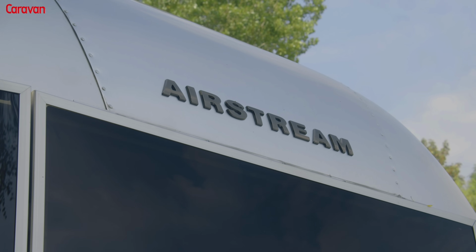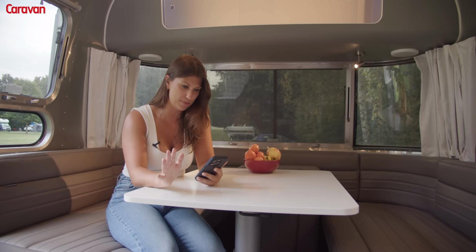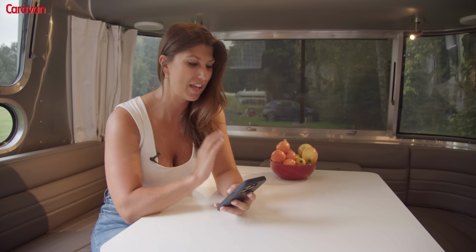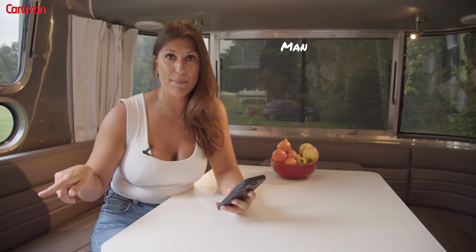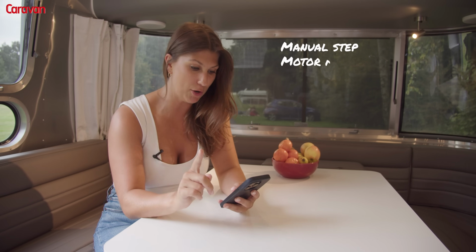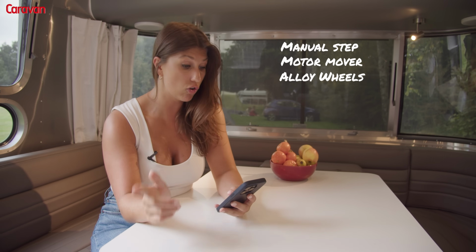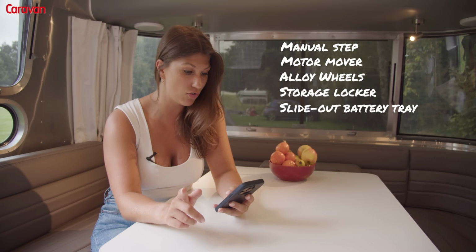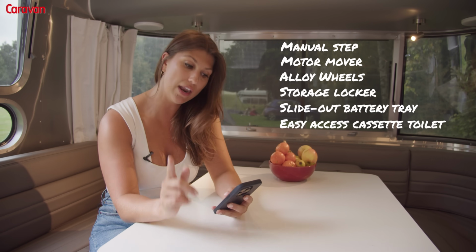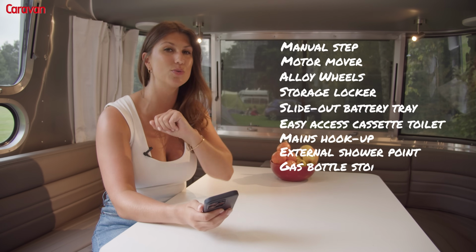Okay, so let's get into it. I've just sat down and I've downloaded some up-to-date information on this beautiful Airstream. So let's take a look at what we've got outside. For starters, we've got the manual step-in, which I think is great because no one wants that breaking. We have the super handy motor movers, the shiny alloy wheels, which we all appreciate, a storage locker, slide out tray for batteries, easy access cassette toilet, nice and clean and simple, and of course the usual mains hookup and external shower point, and gas bottle storage at the front.